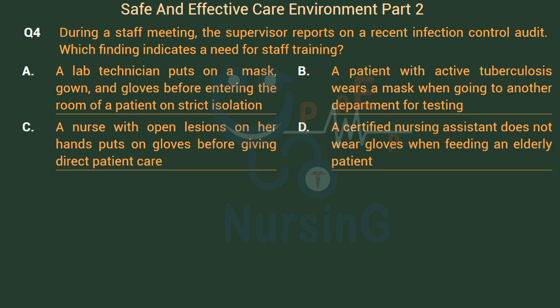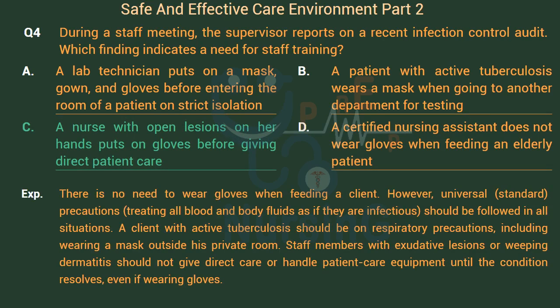Right answer is Option C. A nurse with open lesions on her hands puts on gloves before giving direct patient care. There is no need to wear gloves when feeding a client. However, universal, standard precautions, treating all blood and body fluids as if they are infectious, should be followed in all situations.